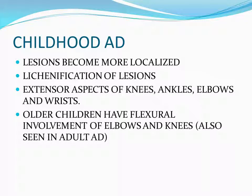In childhood AD, now, this tends to develop after age 2 years. The lesions are less widespread. They could become more localized. You tend not to see as much of an acute and erythematous presentation. You would more see lichenification, either on its own or along with an acute presentation of the eczema.